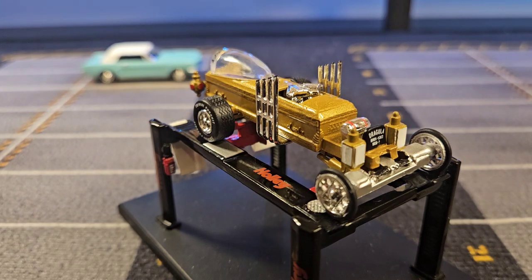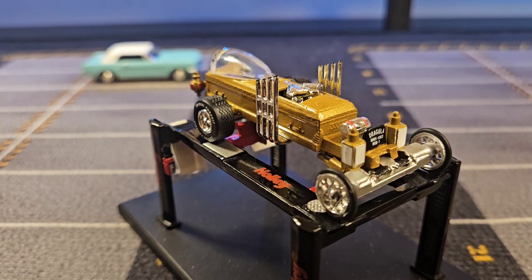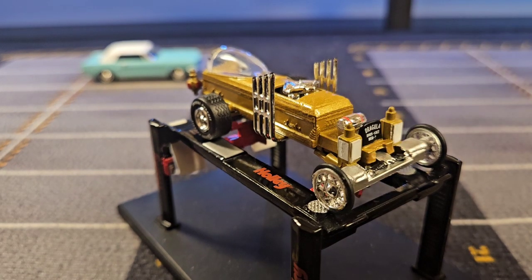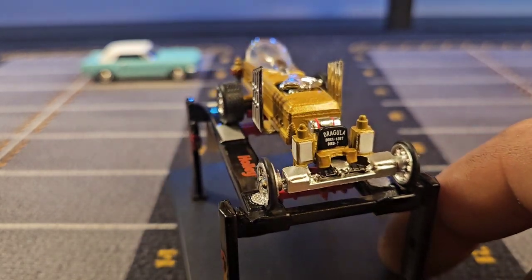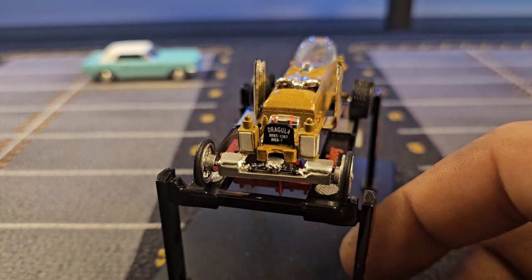According to Wikipedia, that is a 350 horsepower 289 V8 from a Ford Mustang, with dual carbs, and it had a pusher throttle. It had all kinds of goofy stuff, the big ridiculous headers on the side. But yeah, it's a Mustang motor, a little 289 V8 in this thing. So that is pretty cool.